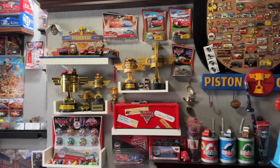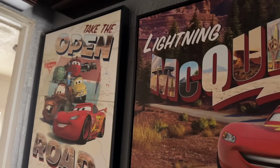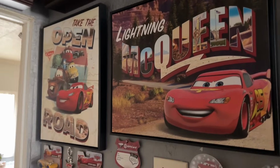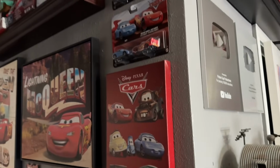Storage unit, you guys got to see a little bit of that. And then I just did this little wall right here with all these frames that I've been purchasing from Ross. I mean, Ross has been cooking with the Cars stuff, man. They really have. I love those frames. That one's from Ross too. This one's from Hobby Lobby. But everything just looks really good and aesthetically pleasing.